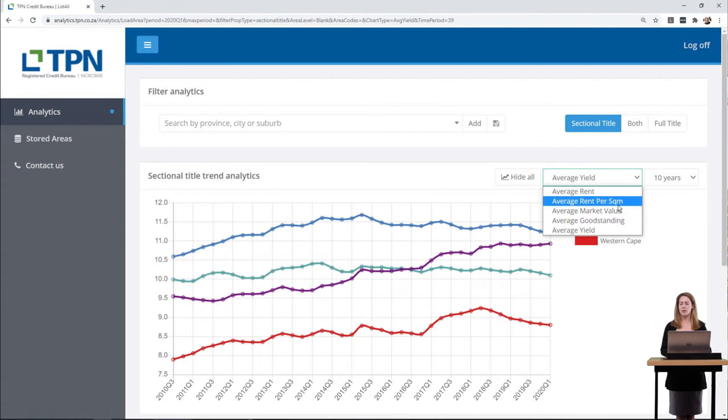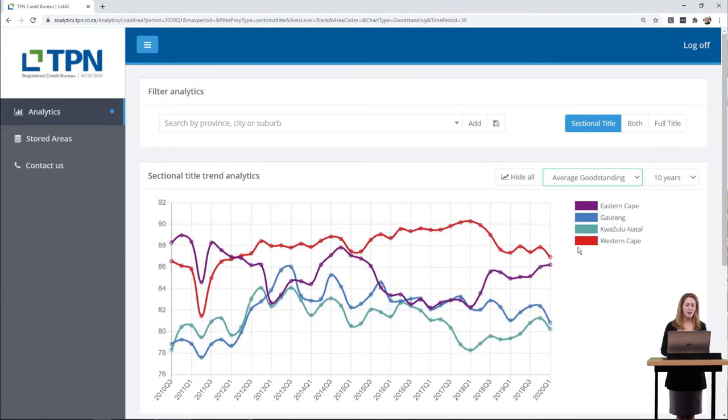If we then have a look at our good standing, we can see that the Western Cape performs best, with 86% of their tenants in good standing. The Eastern Cape also doing nicely at 86%, but Gauteng dropped right down to 80%. So 20% of Gauteng tenants are delinquent tenants. And so you've got that risk and reward that you have to play off. High reward, high yield, but you have to manage those tenant delinquencies. That's from a provincial perspective, and we now understand how those different data points weave together to tell us a story.